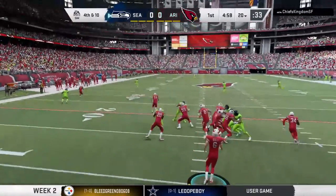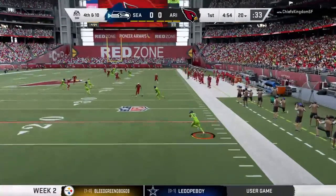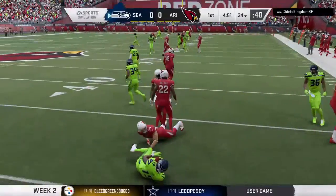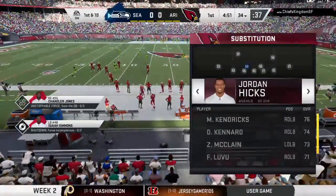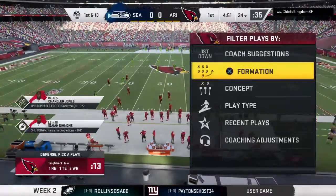And he gets this away, and look at this. This is a good one. Returnable for Grant. A good return there, 17 yards. And it'll be Seahawk football, 1st and 10. At their own 34-yard line.